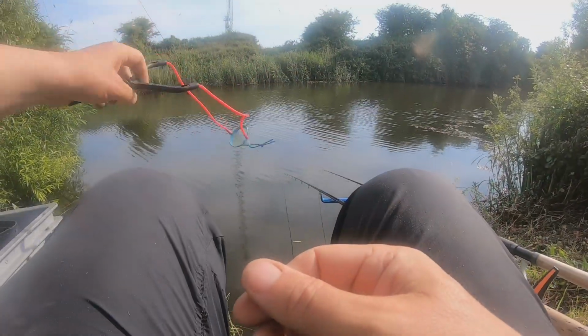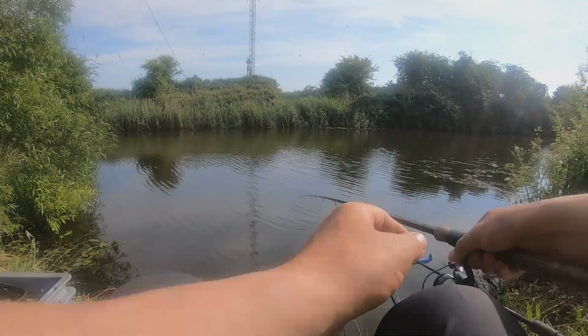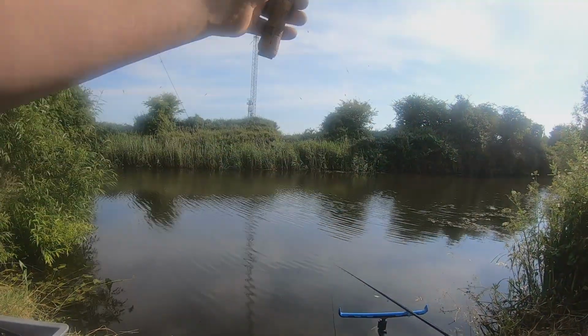I've come out this late in the evening, it's been very, very hot today. The water's very clear, it's been very hot. Just didn't fancy it was worth coming out until 5 o'clock now, middle of June. It's not going to get dark till 10, so if I fish till 9 I've got 4 hours fishing in, which is fine by me.